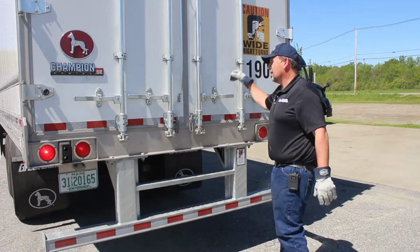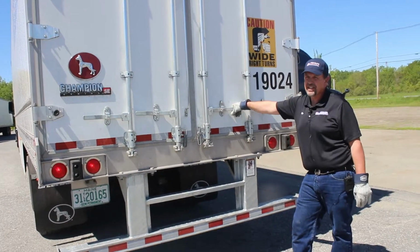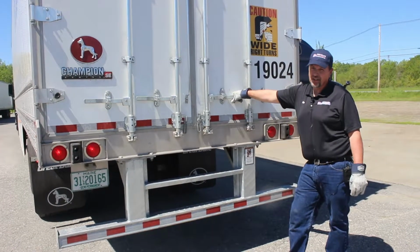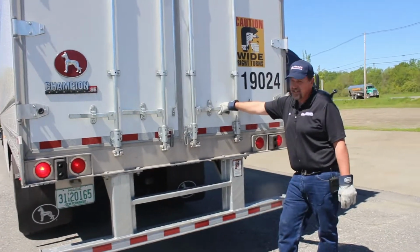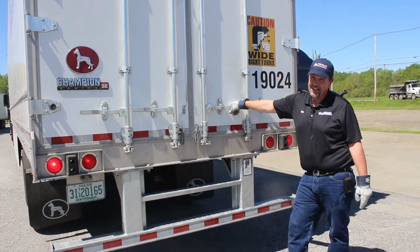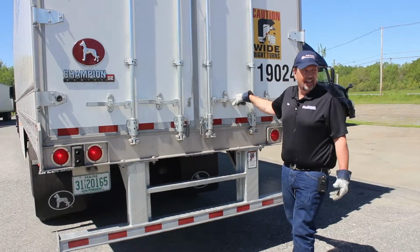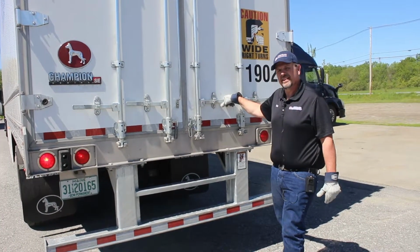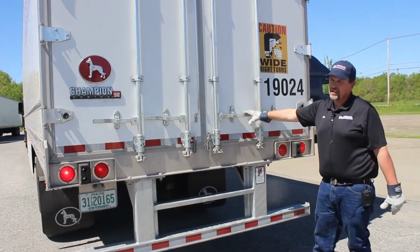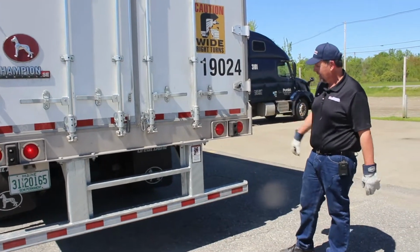Anytime you hook to a trailer that doesn't have a seal on it, it's good practice to open the doors and see what's inside. If it's a loaded trailer, check that it is actually loaded and it's loaded with the correct product and it's secured for transport. If it's supposed to be an empty trailer, verify that it is empty, it doesn't have part of another load on it, and there's no damage to the trailer, holes in the roof, scars in the wall, anything like that. If it's a sealed trailer, there's nothing you can do. Never break the seal to look inside the trailer.